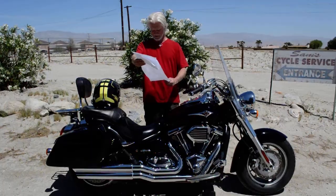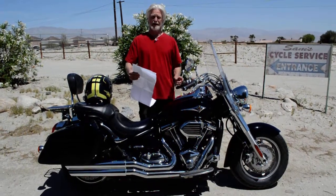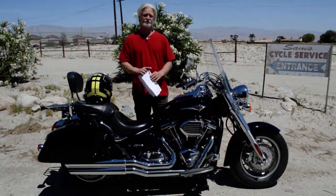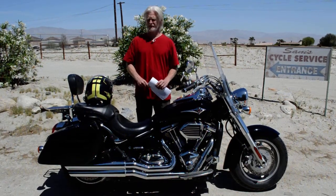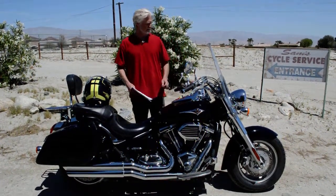The owner just paid us really close to $2,000 recently. Haven't ridden it since. Put brand new tires on it, changed all the fluids on it, put a new battery in it, fully serviced, brought it out of storage, and he titled it in California. It still has the out-of-state plate on it, but don't worry about that. We have a California title ready to transfer into your name.